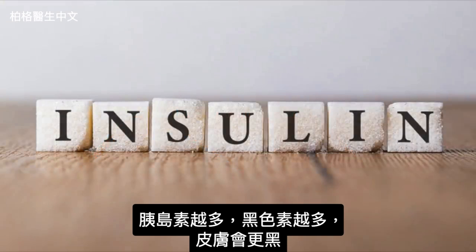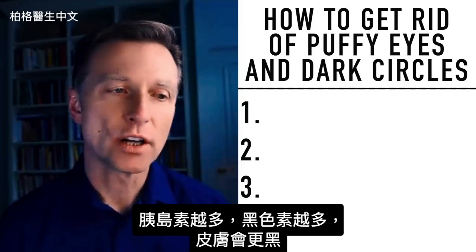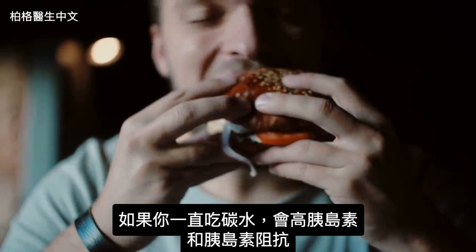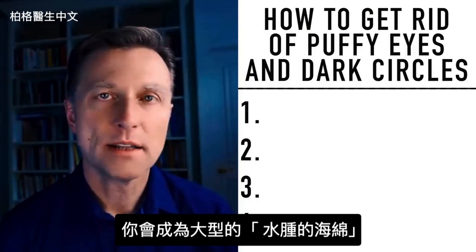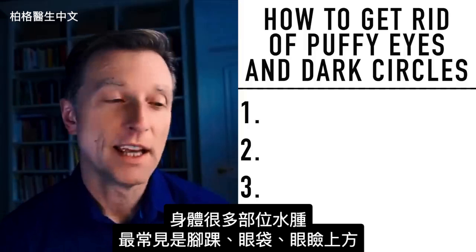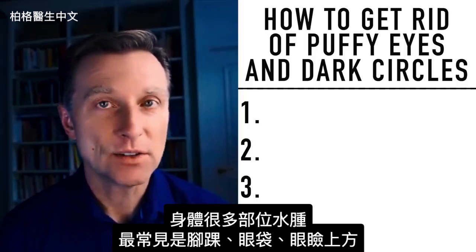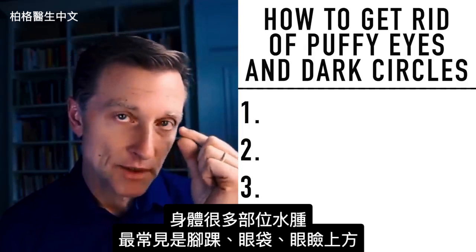is also caused by high levels of insulin. So the more insulin you have, the more melanin that's pumped out, and that can show up in a darker layer of skin. Now, of course, if you're consuming all these carbs, right, and you have high levels of insulin and insulin resistance, you're going to be one big fluid retaining sponge. Okay, you're going to be holding fluid all over the place. And one common area that you see it is in the ankles, and then the other one is in the eyes, right underneath the eyes, or on the top of the eyelid too.